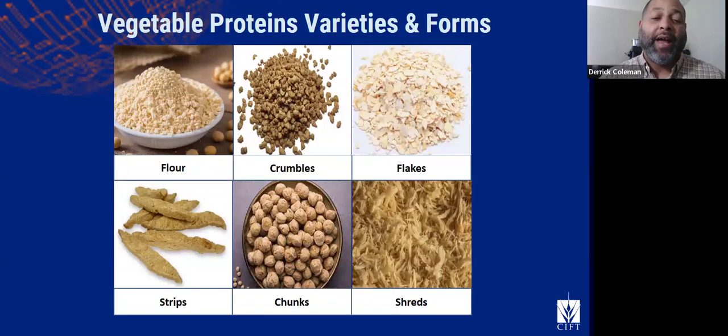For example, as you see on your screen here, you see a variety of vegetable protein formats. In the top middle, the crumbled vegetable proteins will be used in applications such as taco meat or ground meat products. If you look to your lower right corner, you'll see shredded vegetable proteins, usually of wheat and/or soy combinations. That is particularly used in applications such as shredded chicken or shredded pork.